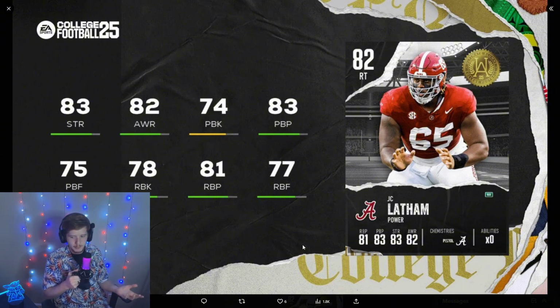He wouldn't be a bad option in my personal opinion. I actually would be mad if you go with this guy. He's got okay blocking stats, but again, that 74 pass block is a little concerning, but 83 pass block power is really good, I will say. So there's JC Latham right there for the University of Alabama.